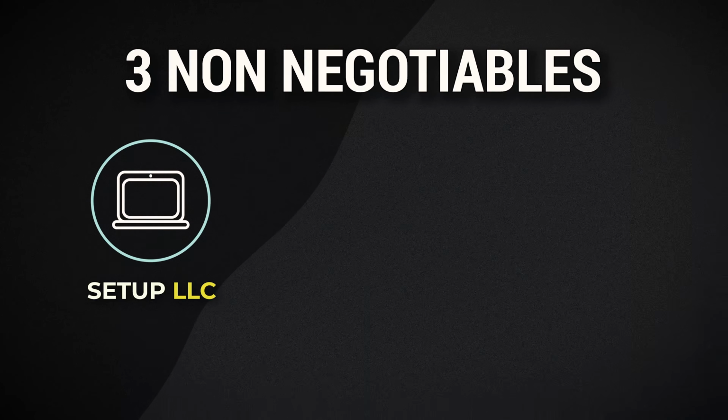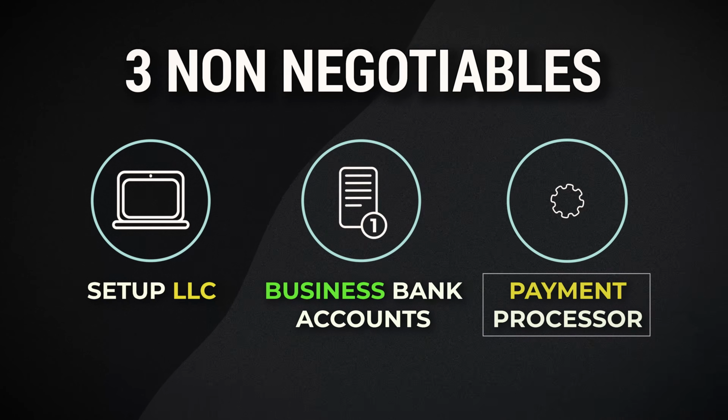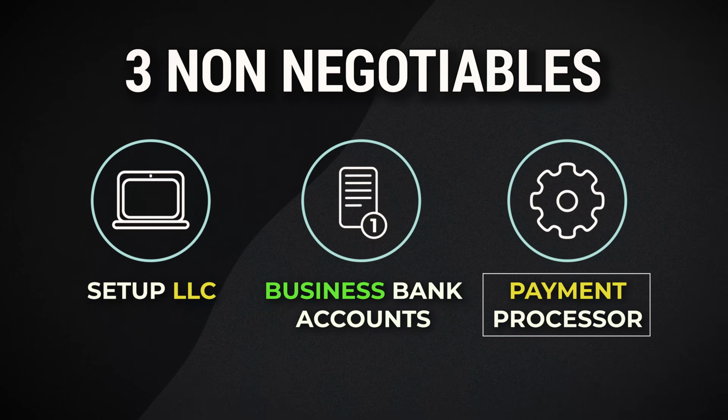Once you've got those business bank accounts set up, it's time to move on to step 3 of our 3-step framework. We've got the LLC, which makes us a legitimate business. We've got those business bank accounts. Now let's give ourselves a way to put money into that business checking account. Step 3 is getting a payment processor.